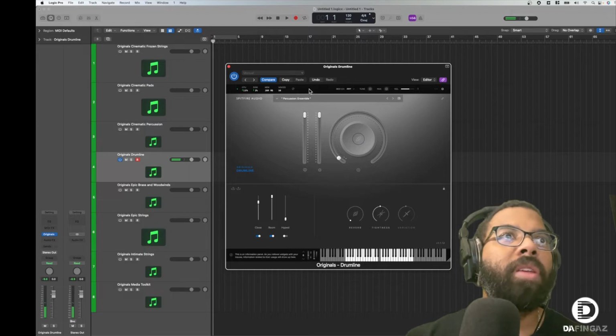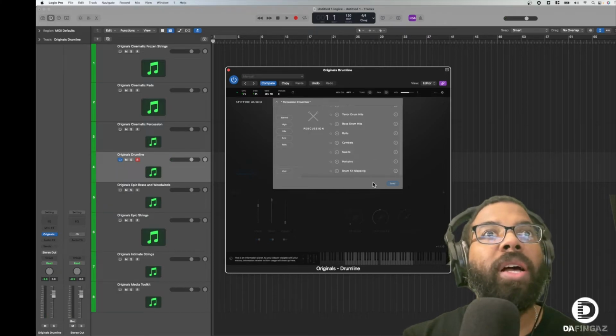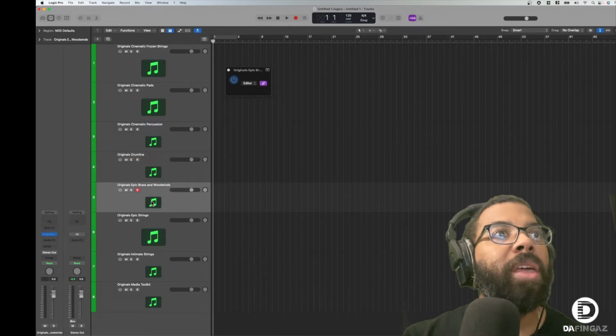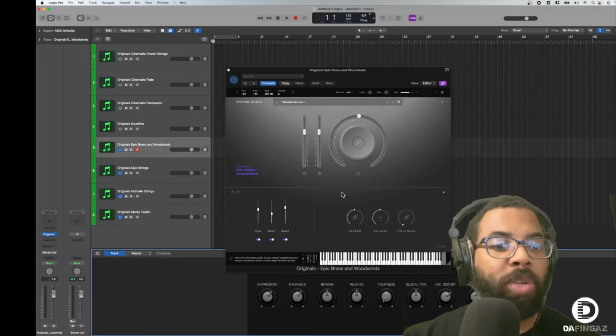So again, some great sounding stuff there. But you also have them in the different layers. You have rolls, cymbals, swells, hairpins, drum kit mapping there. And then we have Epic. I know I said I wasn't going to go through all these, and I'm ending up going through all these. Epic, brass, and woodwind. Let me go ahead and turn them on. That'll save me some time. Epic, brass, and woodwinds.